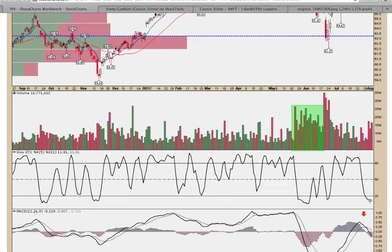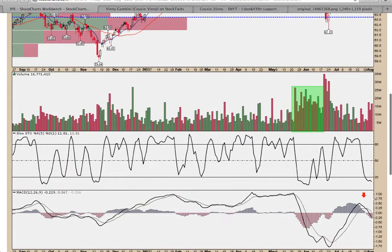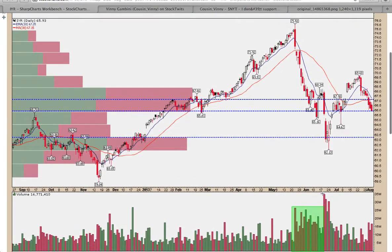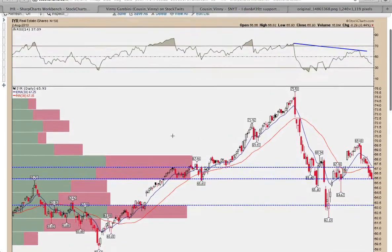Stochastics is embedded down in the oversold territory, but the MACD is confirming that we could stay down here for a while if the momentum continues to move down like we did see here in the month of May and June. Watch this reverse Kirby on the IYR.